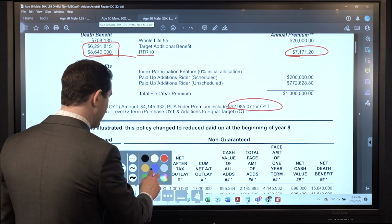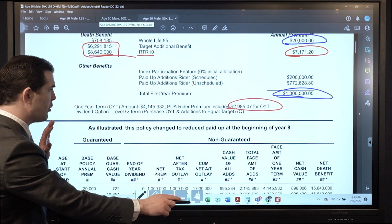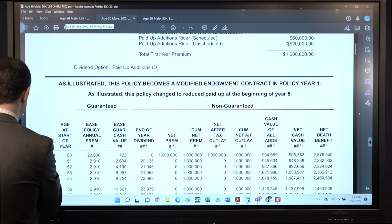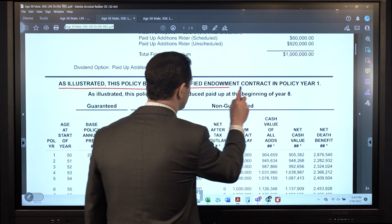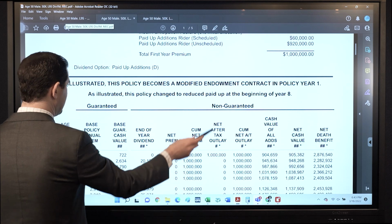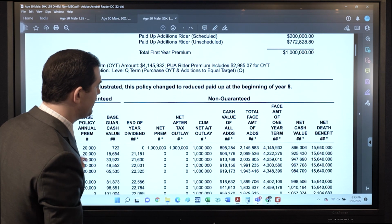But as we look at the breakdown here, $20,000 base premium, $1 million total in, non-MEC. We see nowhere in the illustration that it's a MEC. And if we go back to the MEC example, Guardian likes to make it known if we have a modified endowment contract, which I appreciate, in bold: as illustrated, this policy becomes a modified endowment contract in year 1. So we won't spend any more time on that. Going back to this guy, here we go, the non-MEC.